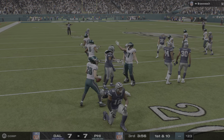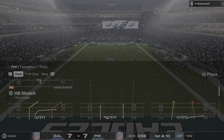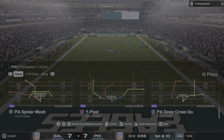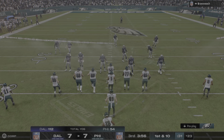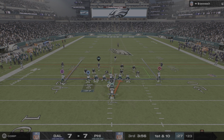And makes it across the 20 as his guys will set up shop at the 23-yard line. At their own 23-yard line. The Eagles offense set to begin their next drive. It's a tie football game here.